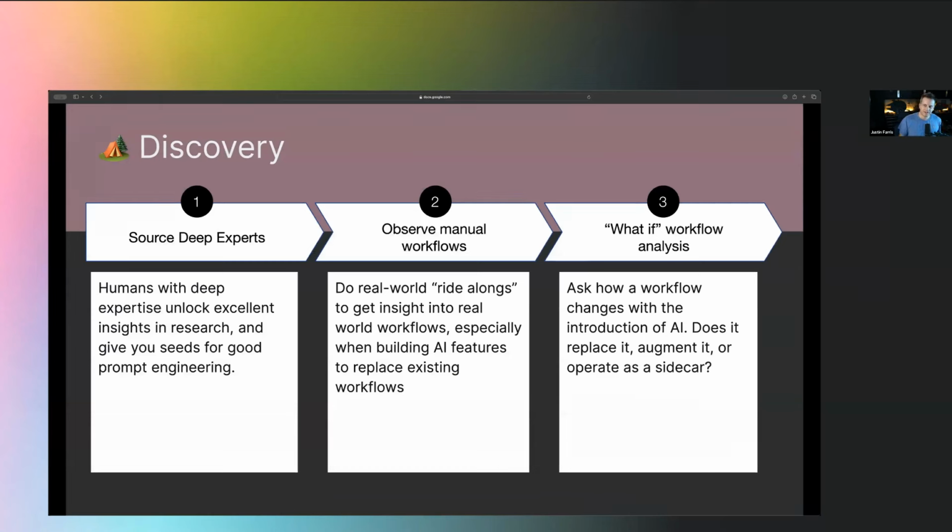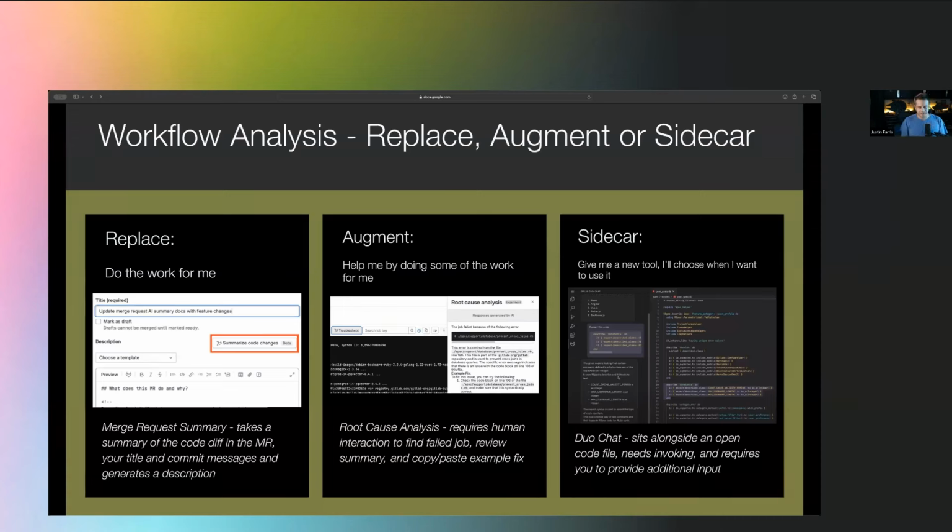The last one here is a what if workflow analysis, and I'll dig into this in a second. But you have to ask yourself, how might a workflow change with the introduction of AI? And you've seen this in products you've used. Is it a chatbot that sits on the side? Is it fully replace it, or does it augment it in some way? And so let's look at these examples.